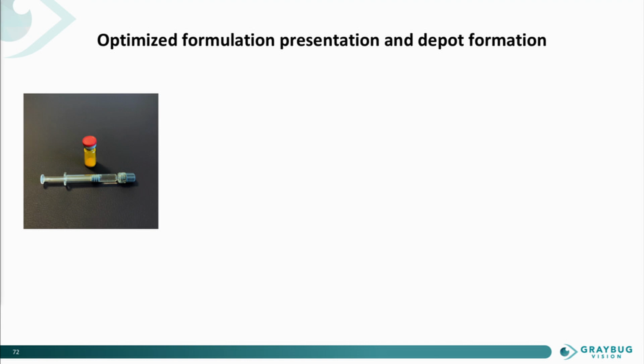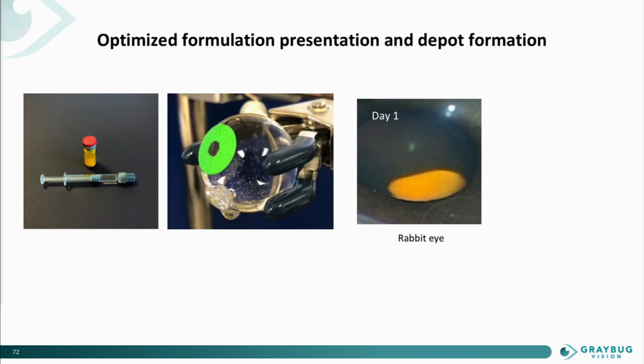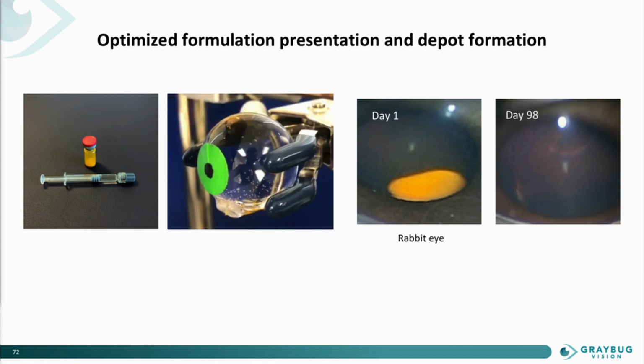And this is a video. It's supposed to be, yeah, here it is. So this is a video of the injection. It's a normal IVT injection with the exception of the speed of injection. So we inject over 5 seconds to ensure that these microparticles aggregate straight out of the needle and form this depot immediately. And here is at day 1 in the rabbit eye. You see the depot very nicely formed. And by day 98 in that particular model, you could see the polymer was entirely gone.